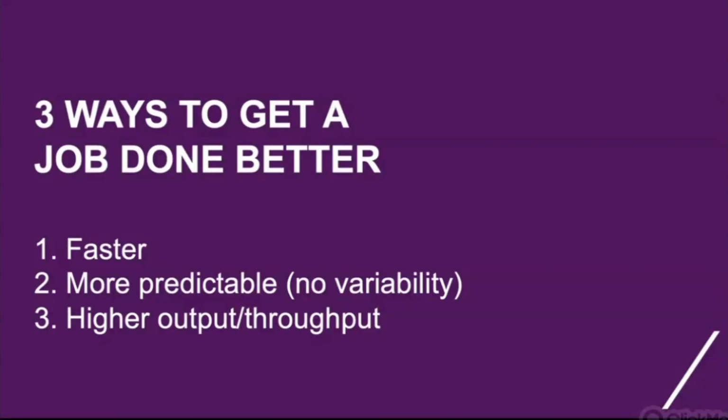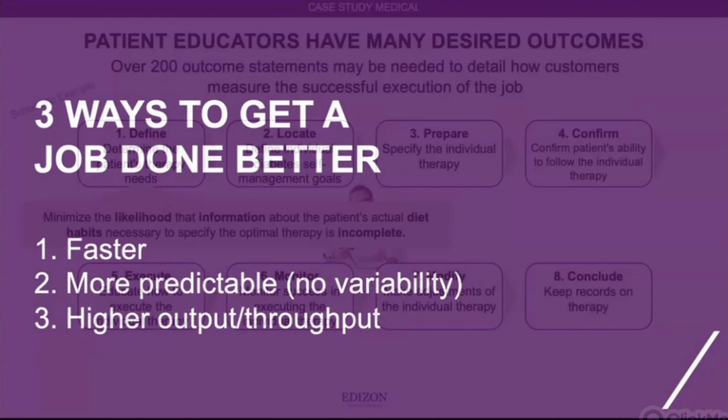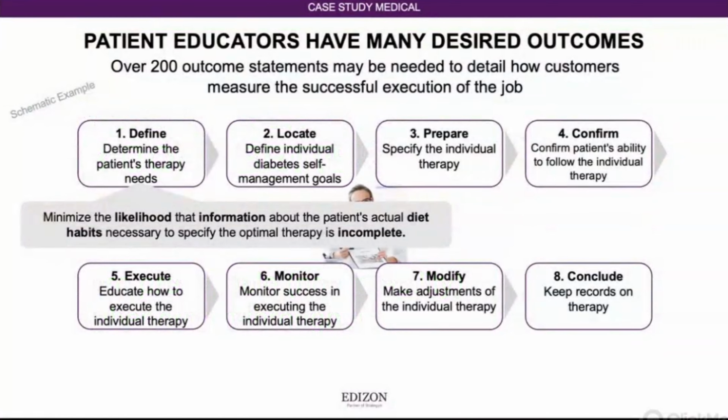And now these are the guiding questions that you probably want to bring in when you talk about the job with job executors. You want to ask them what limits your ability in being faster, what limits your ability in gaining more predictable results, and what limits your ability in gaining a higher output or throughput. And these kinds of questions then generate desired outcome statements from these job executors. I want to share some of those in the medical space here for these patient educators.